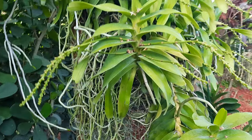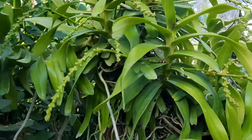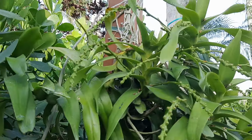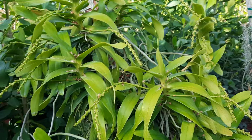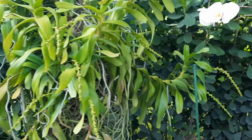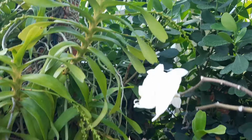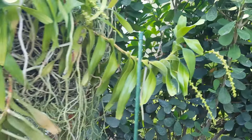There are like four flower spikes on this one, 3, 4 here. I need to move her away because this mama plant has 5 flower spikes on her. Look at this, the flower spikes everywhere, and she's gonna start blooming in a couple weeks probably. This is insane. Everywhere you look, flower spikes. I was excited last year, more than excited to see so many flower spikes.